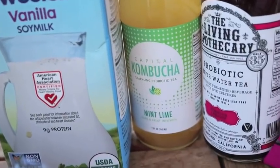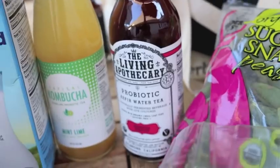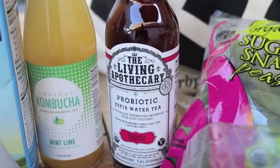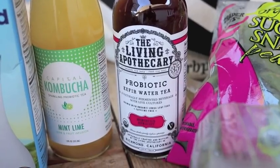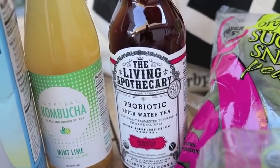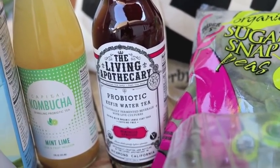Then I found these 2 kind of interesting drinks, which again are probably available at tons of other places as well, but this I thought looked really good. I'll put the link underneath. It might be local to LA, but it's a probiotic kefir water tea, the Living Apothecary, which looks so delicious. I'm going to have to crack that open tonight.